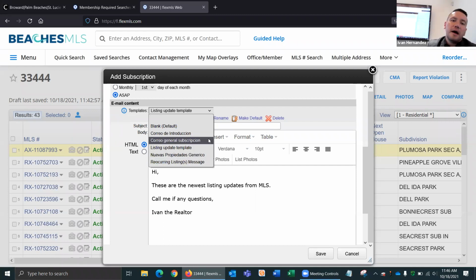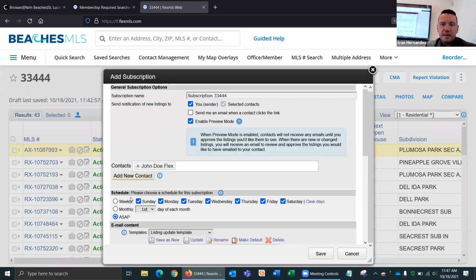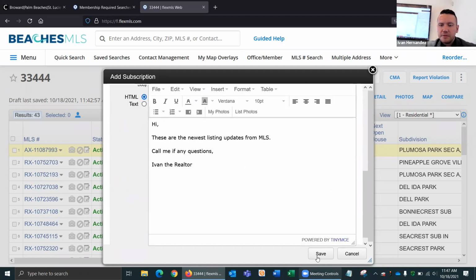So like here, I have all of them in Spanish because I typically teach Flex in Spanish. This is the first time I'm teaching Flex in English in years. But I keep up, I do it in Spanish, don't worry. All of these templates are in Spanish. I did have this English one, but you get the idea. Save as many as you can. Okay. It makes it much quicker to set up one of these subscriptions.